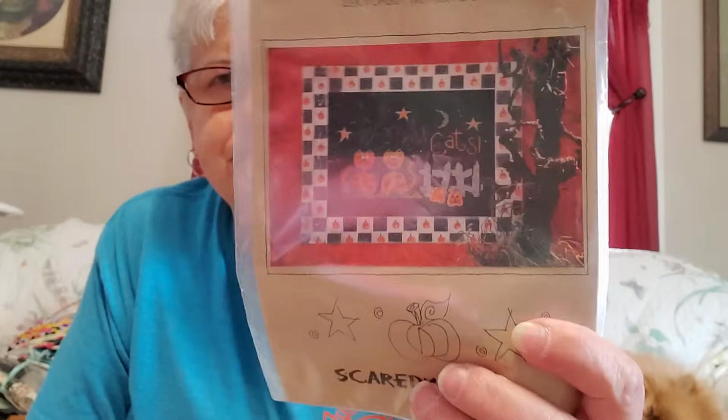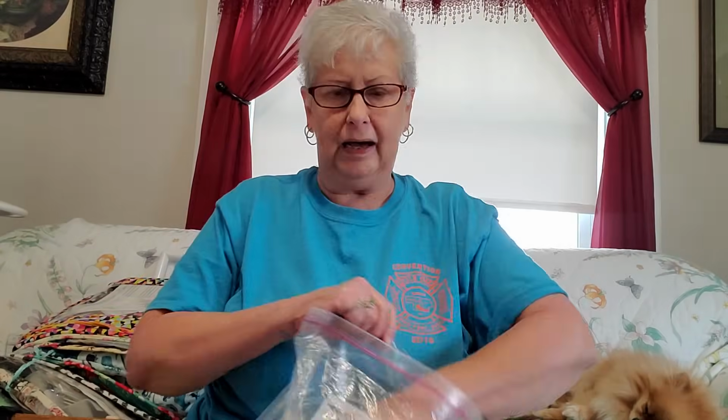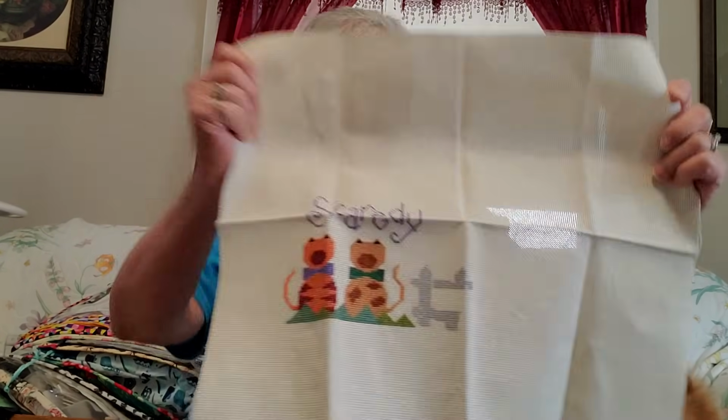So I found this at Goodwill. It's a Lizzie Kate, and I have this already stitched on black, but whoever donated it started it on an off-white.